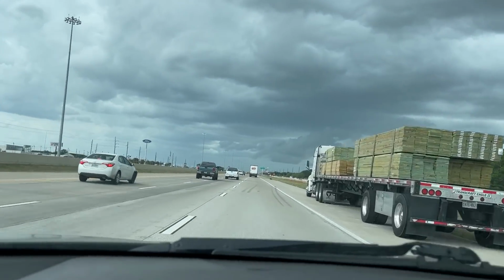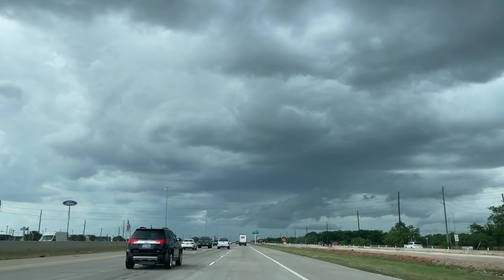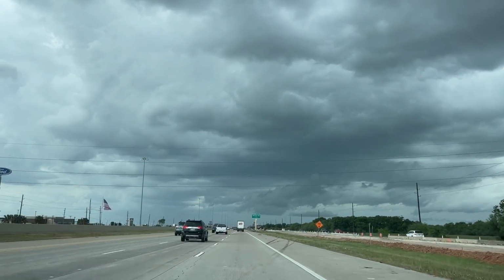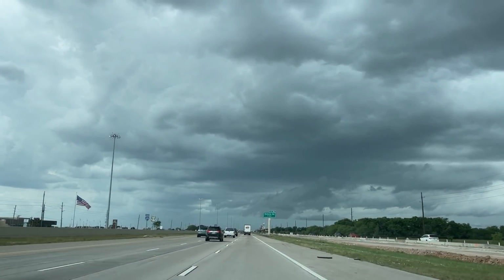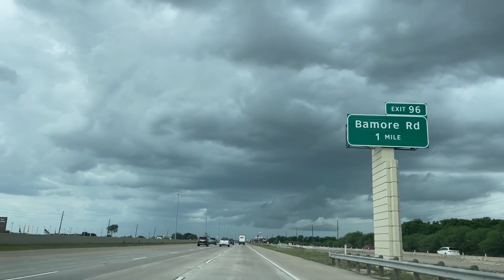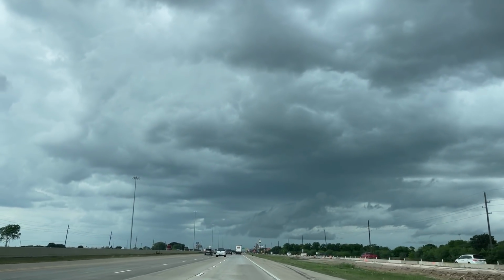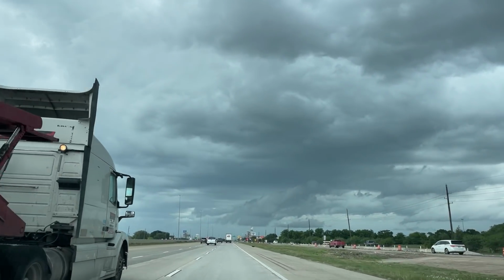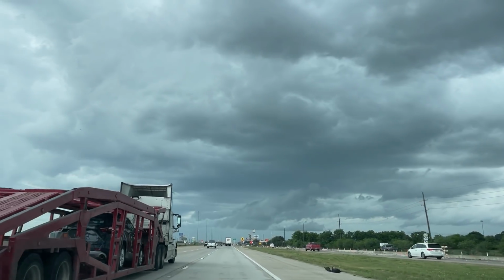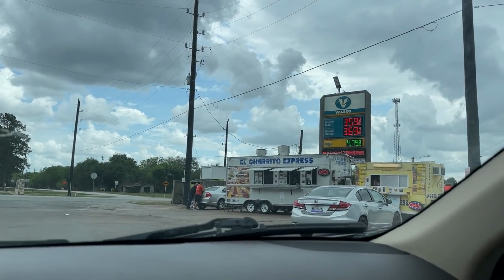Y'all, my God, it's so dark. Let me let y'all see real quick. Hold on. Yeah, look at what I'm going into. Do y'all see the sky? It went from a beautiful sunny day, I was just sitting outside not that long ago, to this. Oh my God, I love our weather sometimes. This is just ridiculous. I hope it don't be thunderstorming. Lord. All right, we made it. Is that a cow station?